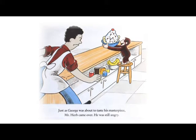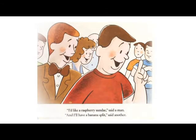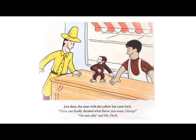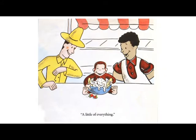Just as George was about to taste his masterpiece, Mr. Herb came over. He was still angry. But before Mr. Herb could scold George, the crowd rushed in. I'd like a raspberry sundae, said a man. And I'll have a banana split, said another. Mr. Herb could hardly keep up. The orders kept pouring in. Finally, everyone was served. Thanks for all those customers, George, said Mr. Herb. You messed up my big order, but you sure made up for it. Just then, the man with the yellow hat came back. Have you finally decided what flavor you want, George? He sure did, said Mr. Herb. A little of everything.